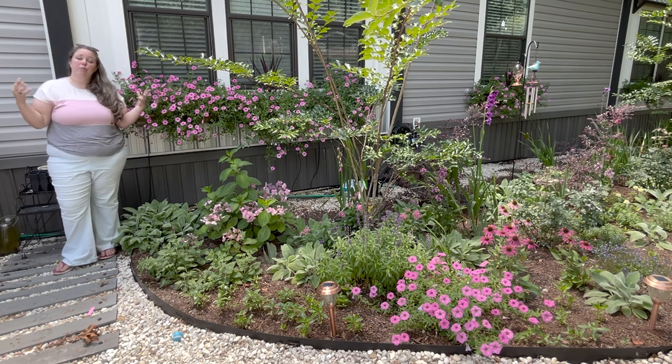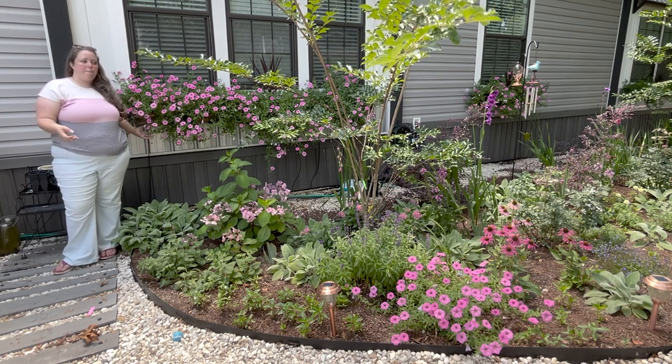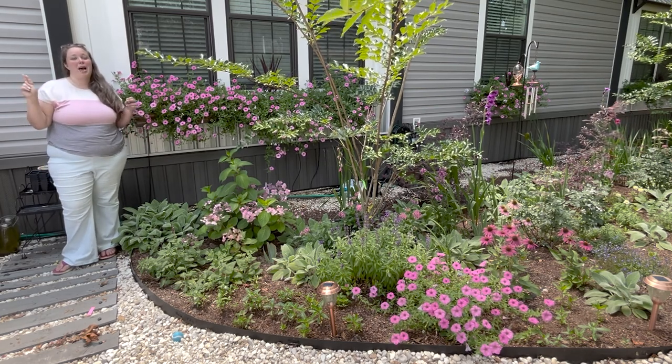Now, not all of them perform exactly the same. From what I've researched, the bubblegum is kind of the one that gets the biggest and the best. So it'll be interesting to see how the other two colors act.